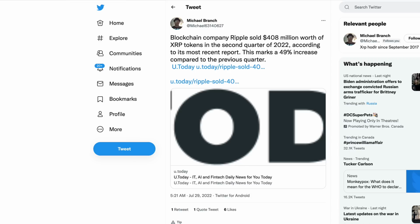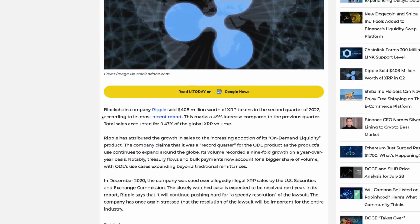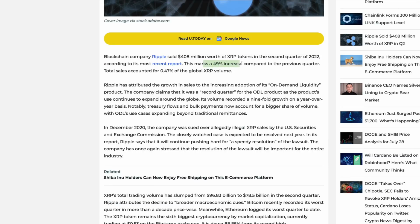Meanwhile, Ripple's Quarter 2 2022 report was just released, guys, brought to us by Michael Branch. The blockchain company sold $408 million worth of XRP tokens in the second quarter of 2022, according to its most recent report. This marks a 49% increase compared to the previous quarter. Total sales accounted for 0.47% of the global XRP volume. Ripple has attributed the growth in sales to the increasing adoption of on-demand liquidity. The company claims it was a quarter record for the ODL product as the product's use continues to expand around the globe. So guys, record quarter for on-demand liquidity.